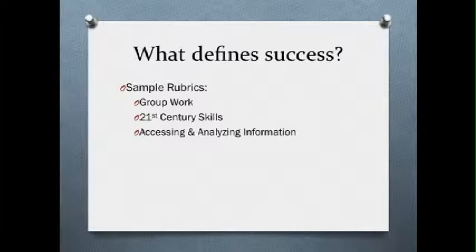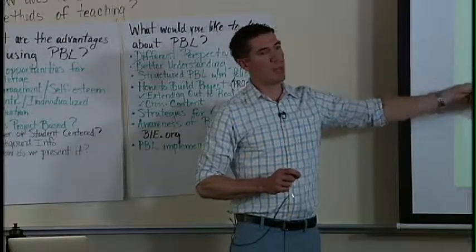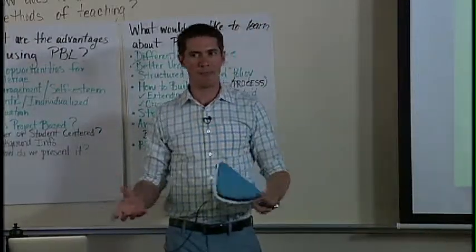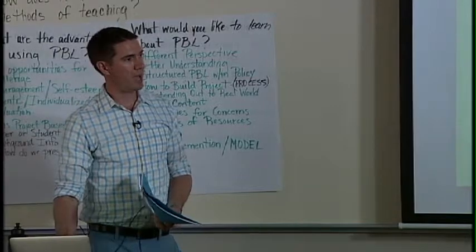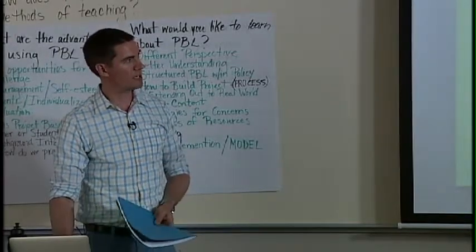I gave you a more advanced one for that 21st century skill of accessing and analyzing information. So it's broken down into very specific things that you would do. You can look at these now, or you can look at them later. They should be part of your design, I think, as you go through the design of your own project-based learning.